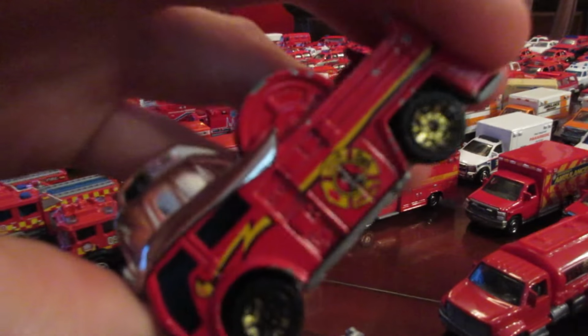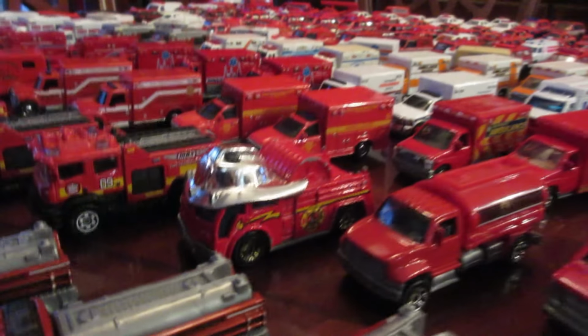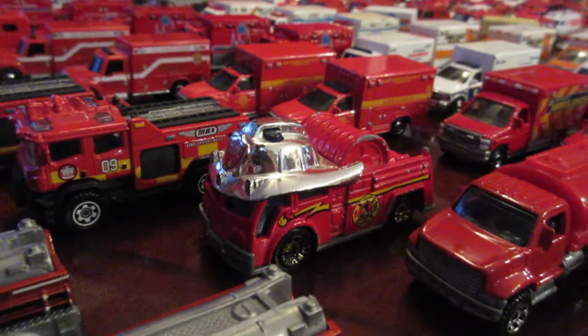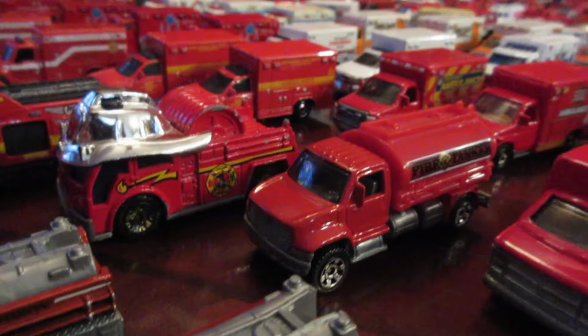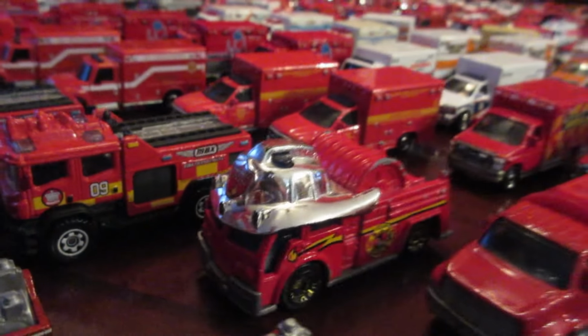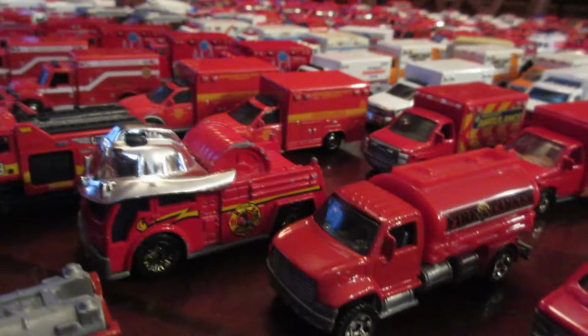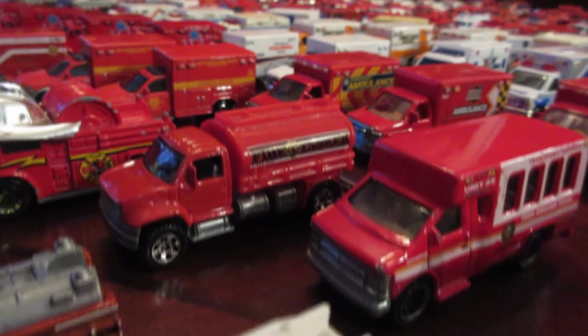When Matchbox were going all fantasy on their casting. It was a pretty bad idea in the era for Matchbox vehicles, but I kept this one because I used to have it when I was a child, even though it was not so bad, especially with this nice chrome fire hat on the top of the cab. But otherwise, it was a pretty terrible year for Matchbox.